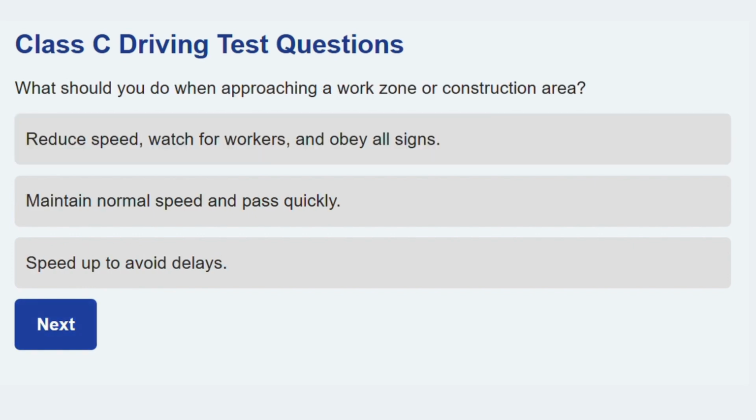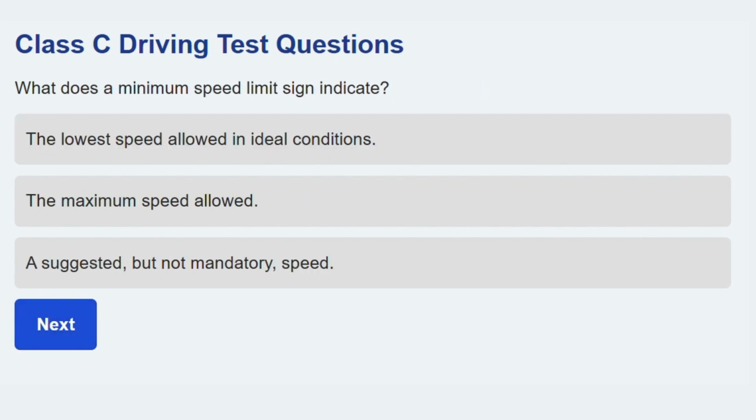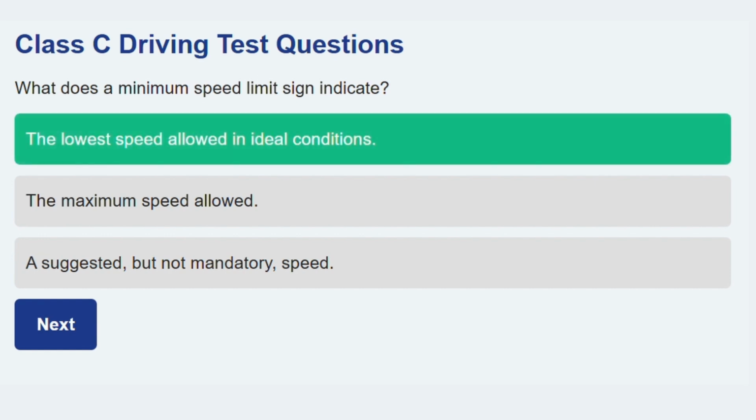Access blocked, next. What should you do when approaching a work zone or construction area? Reduce speed, watch for workers, and obey all signs. Construction crews rely on your caution. Work zone, move on. What does a minimum speed limit sign indicate? The lowest speed allowed in ideal conditions. Driving slower can impede traffic and be unsafe.